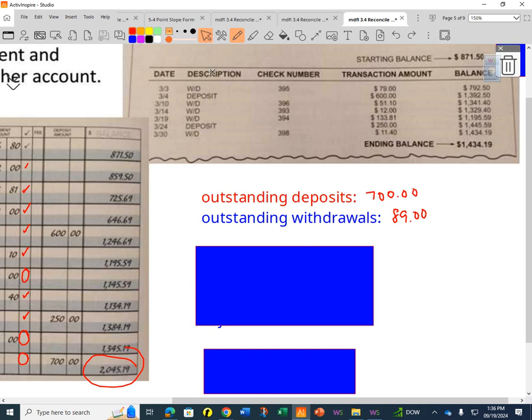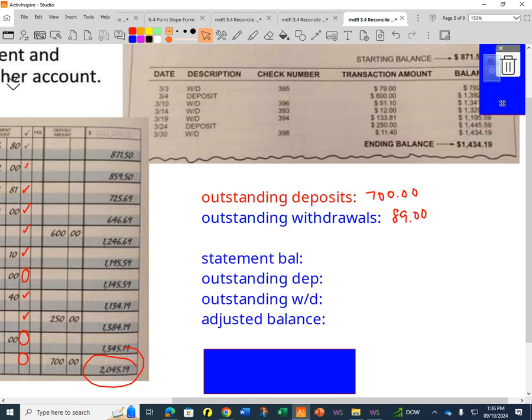So now we're going to use our little list that we've been using. Start with our statement balance. You can abbreviate statement if you want, Ayana, but you got to know what you're talking about here. Okay, I did abbreviate some of these. So 2045.19, oh, I lied. That's your check register balance. That's not what we want here. This is your statement balance, ending statement balance, right here.